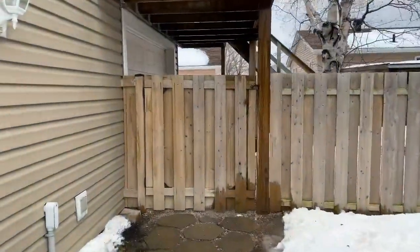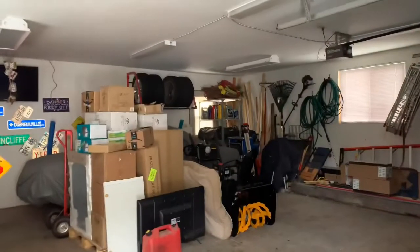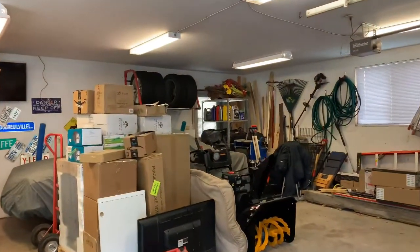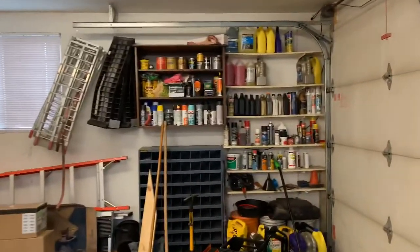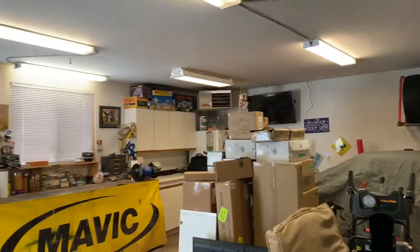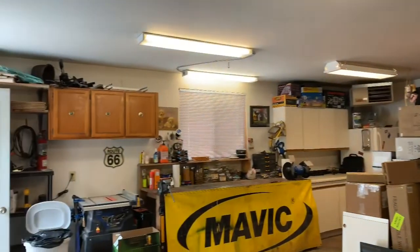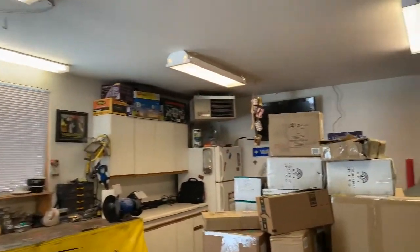And let's check out this shop. Look at this. Over 20 by 20. All kinds of space. Lots of room for your toys. And it's heated with natural gas. All right, folks, we'll pause here and take you inside.